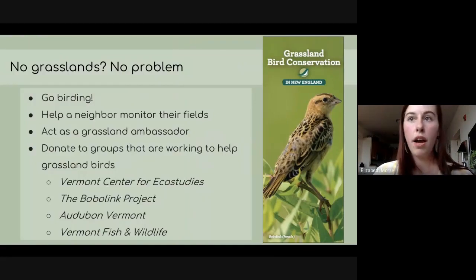And if you don't have grasslands, there are plenty of ways for you to support grassland birds and grassland bird conservation. I think the number one thing is to just go birding in general and get to know these birds and to submit your data to eBird. So go out, take a checklist, submit it to eBird. It's one of the best things you can do to help scientists understand more about bird populations.